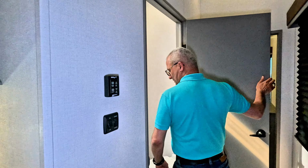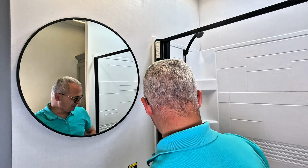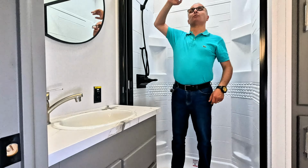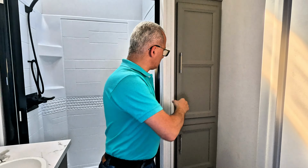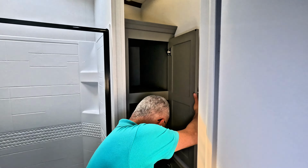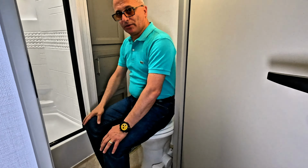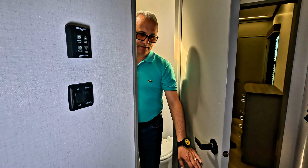This one has, look how big the shower. Look the nice open mirrors. And look my elbow. Look my height. And there's a place for linens. Closet. And no issue for step on the toilet. My knees. Medicine cabinets underneath.